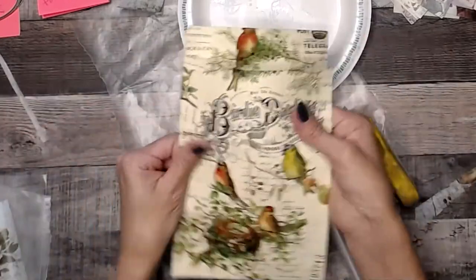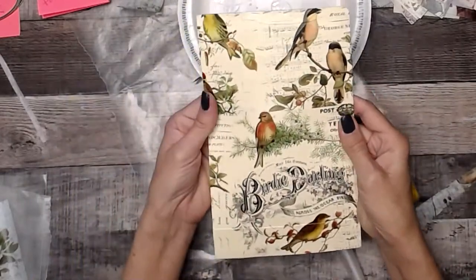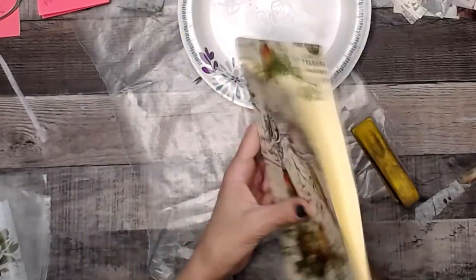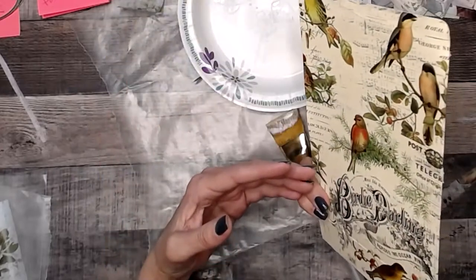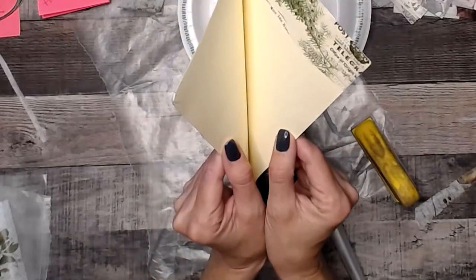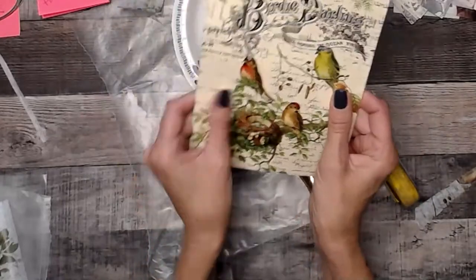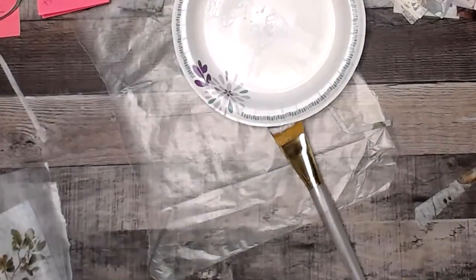Okay. See how it's all warpy warpy? It's because I don't have the same medium on both sides. Now, let me just say this.